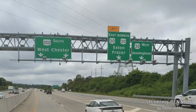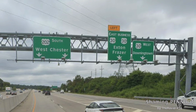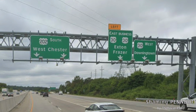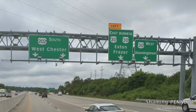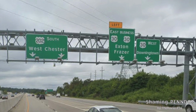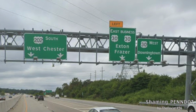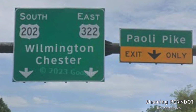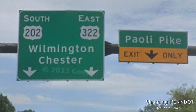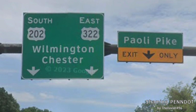Southbound 202 has a more direct connection to US 30 than northbound. But here, everything is wrong. East 30, Business 30 for Exton and Frazer, and 30 West Downingtown, where it actually should be something like Lancaster. The first sign should be Downingtown and Paoli, but we're gonna move on now to avoid another explosion. Here is an exit for Paoli Pike, which was requested by Chuck Slezak, as he would take this exit to get to work.